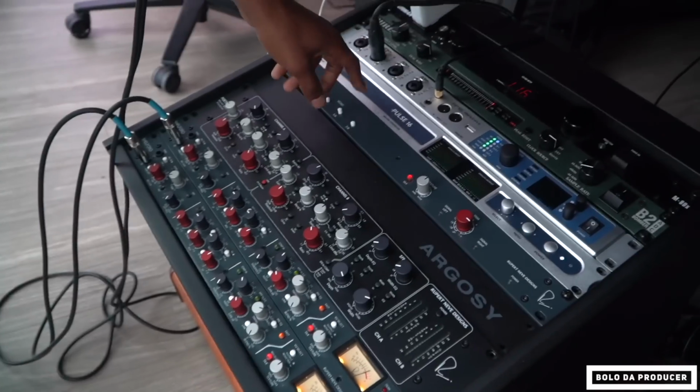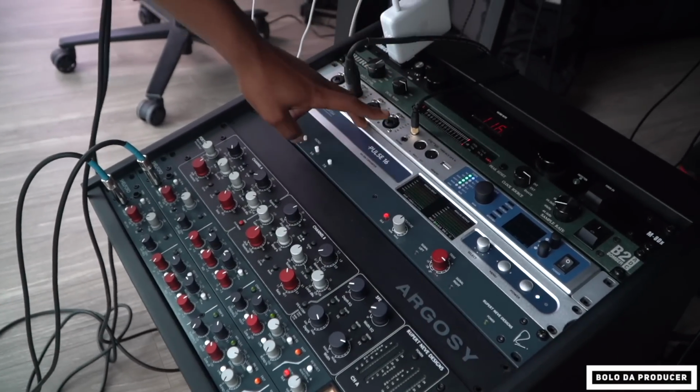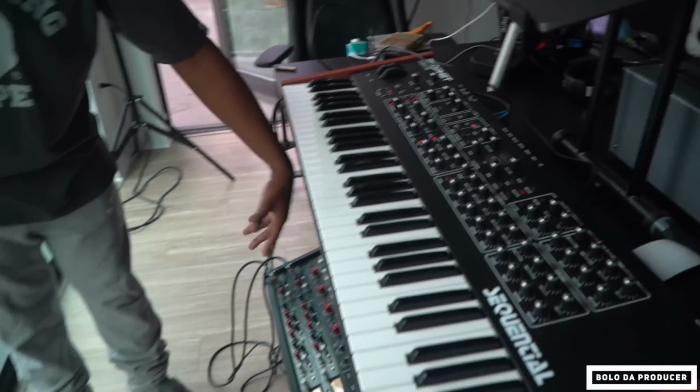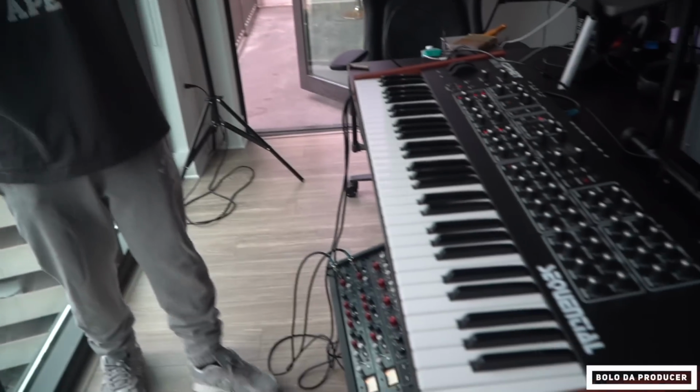And then it's gonna go into the Burrow, into the RME, and then we're going to bus it once we record it, and it's going to go through the summing mixer and get all goofy and analog. So yeah, let's do it.